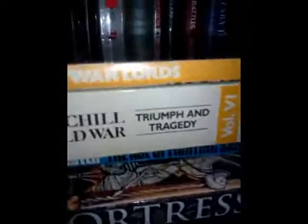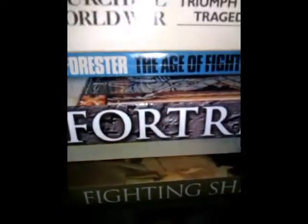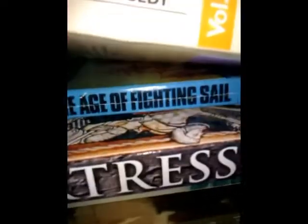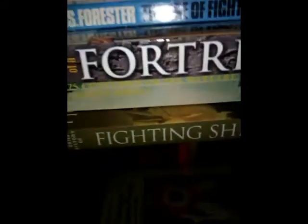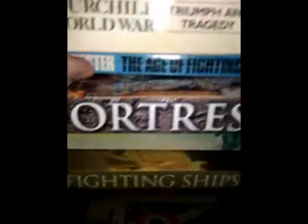Okay, this is war history. So there's World War II by Churchill. Not sure why C.S. Forester's in here. Not sure if that's a history or what. That's just a novel. There's Medieval History, Annals of a Fortress. Actually got a neat cover. There's the cover.